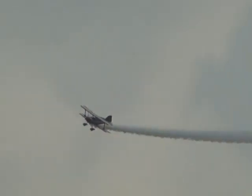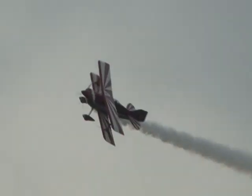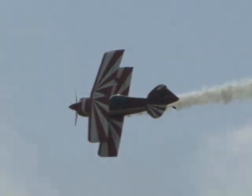Okay, folks, get your cameras out. Jason's going out to reposition, and I think we'll get a nice photo pass on his way back. Folks, cameras out. Jason Flood, the red and white Pitts Special, beautiful photo pass. Now the engineers will tell you airplanes don't fly that way, but we can still see it, just flying on the power and the fuselage.